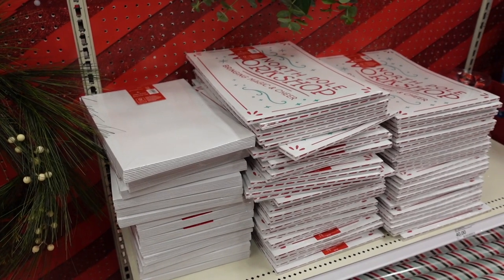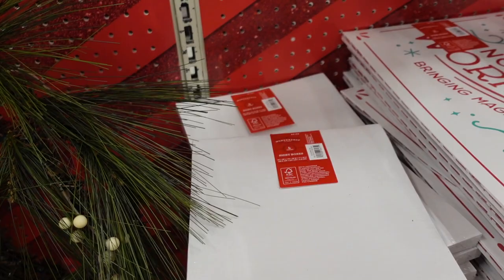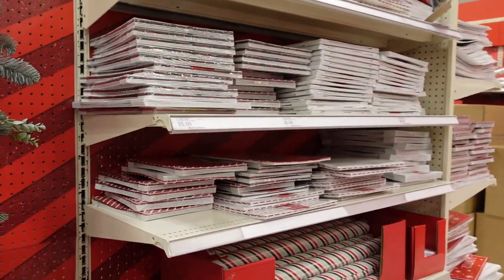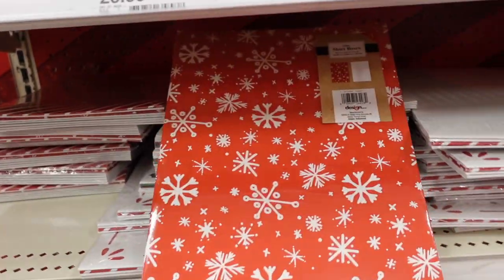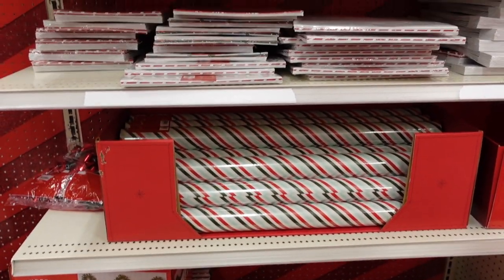I need to get some gift boxes, just the plain ones like these. Let's see if there's like a variety pack or something. Oh, there's tons over here. They have these two that already have the decoration, so you don't have to wrap it, but the kids, you know, they like to unwrap, so I'm gonna get the plain ones.